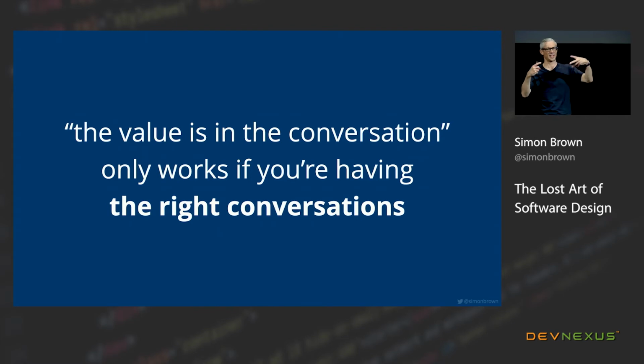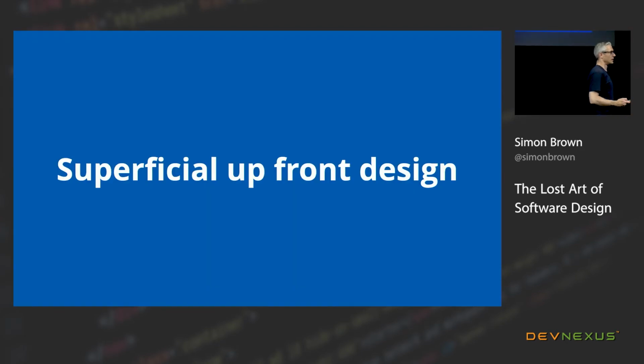And if you can't understand the diagrams, you can't have the right conversations, because there's lots of ambiguity floating in there. So that leads me to superficial amounts of upfront design. So teams claiming they do design, but they're not really doing it well.